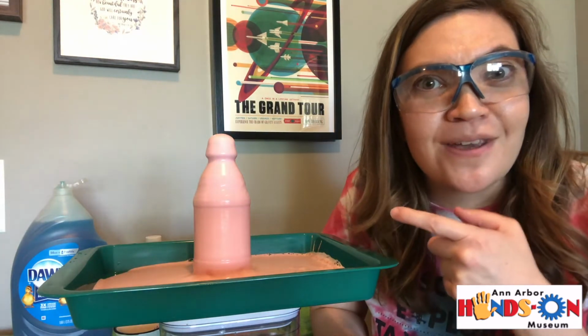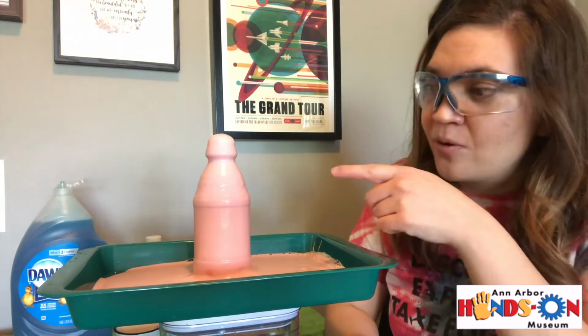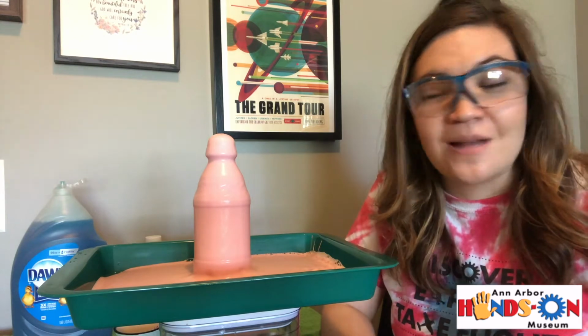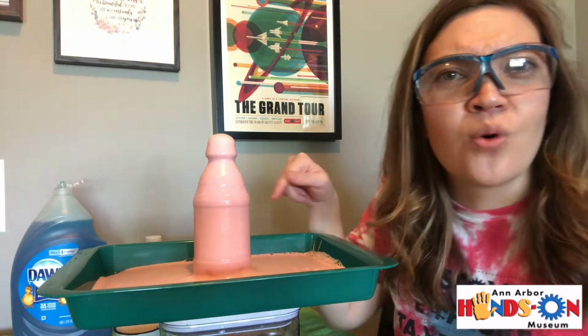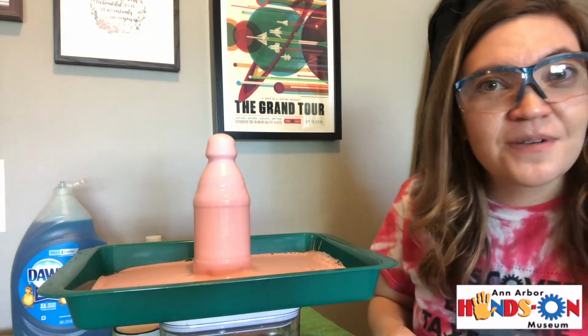What do you notice happening in our experiment? So I noticed bubbles, and the foam is still pretty warm, so we know it's an exothermic reaction again. But why are there so many more bubbles this time than there were last time? Well, it's because of the soap.